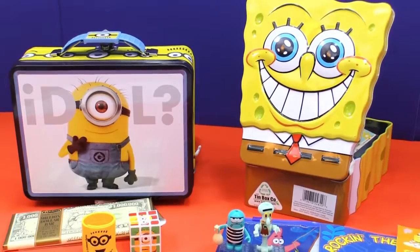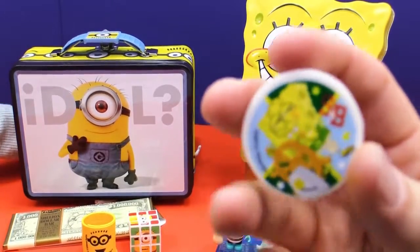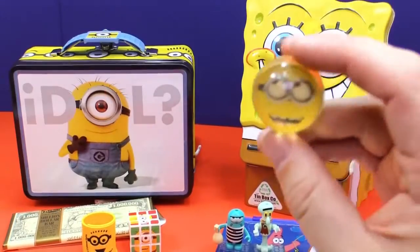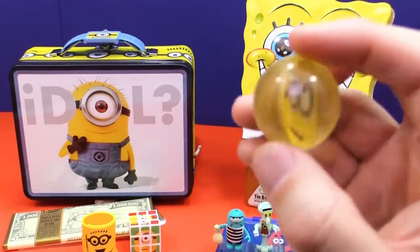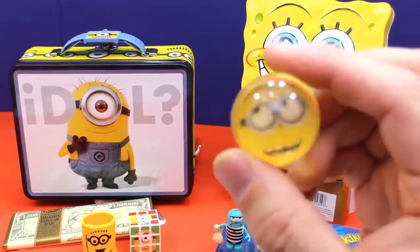Let's see what's in the Minions surprise box. By the way, there's the eraser. So we got the eraser. It's a SpongeBob on a ship. It's a Minion bouncing ball. What? Turn it over. What? Another Minion! There's so many Minions!